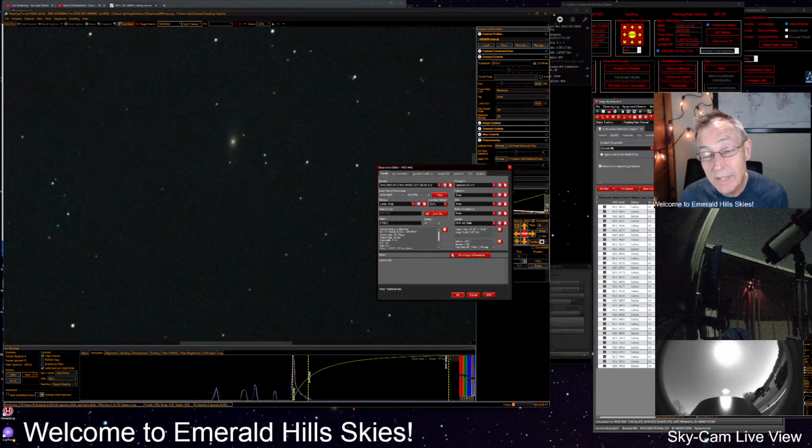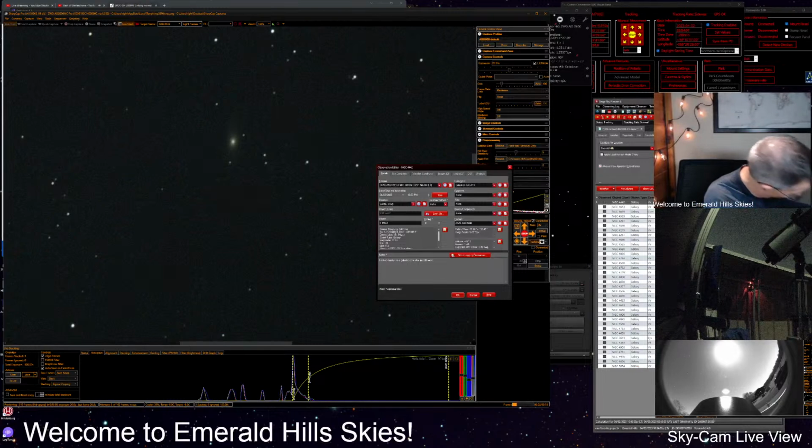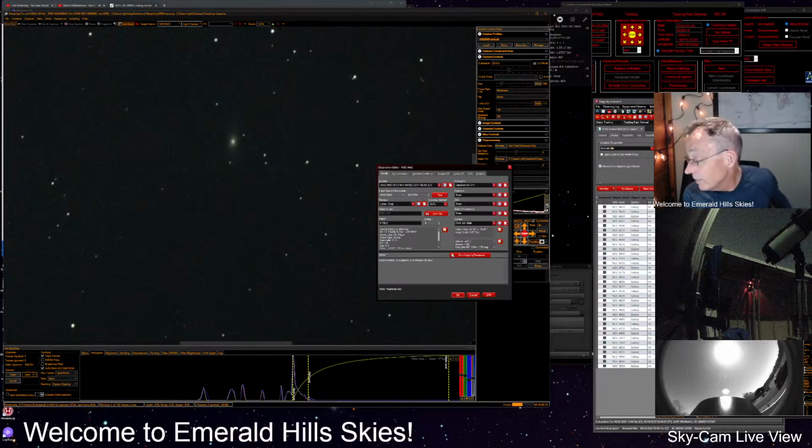Looked mainly like a galactic core after just 80 seconds. 4442. NGC 4442 is notable as it is one of the few galaxies where a large fraction of stars rotate around the galaxy's center in the opposite direction of the others.